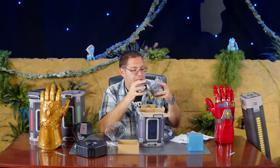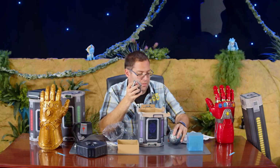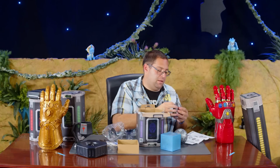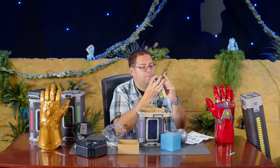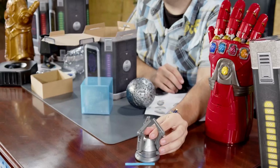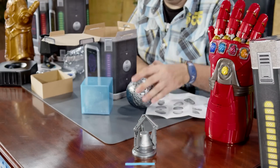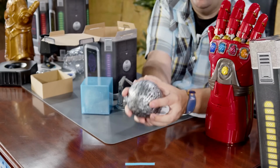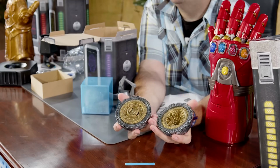Let's get this plastic out of here. Oh, that's fun. I like that. Oh, this one's neat. Yeah, the Tesseract was kind of lame, honestly. So this actually snaps. So when we put that, see that? It's going to apply pressure to hold the orb. Now let's pop the orb open. There we go.